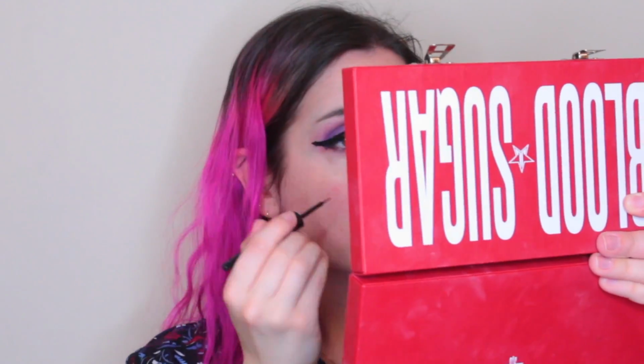I did the wrong shape, so I'm just going to try and fix this. This is an absolute disaster. Okay, I'm going to try and clean this up again. This is wasting so much eyeliner. Oh my god.